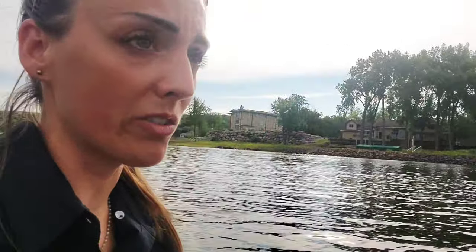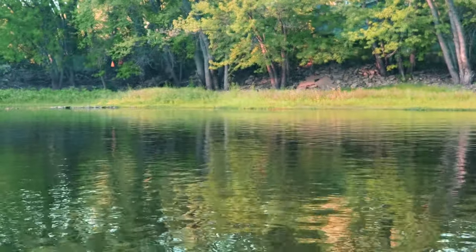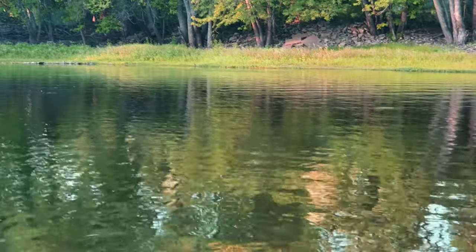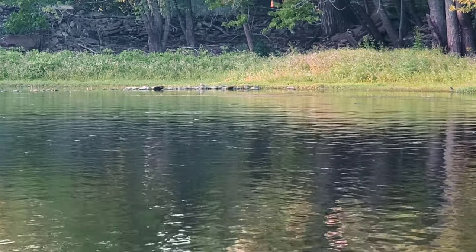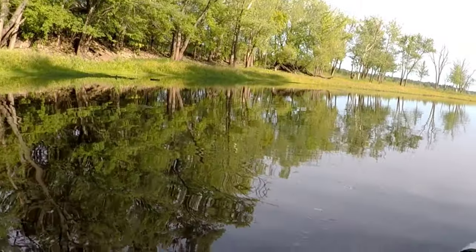Never been in here before, so I'm gonna throw the cast net around and see if I can find anything in here. All right, so I'm over in the corner of the bay in the far end, and I'm seeing some ripples on the surface. Nothing huge, not a bunch, but there are little ripples you can see randomly. So there could be shad in here. I'm seeing more over there, so I'm gonna check that area out. Just going around in here, looking for things on the surface.